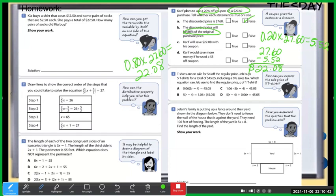Yes, 2208, they gave us the same thing. It then told us he'll save 2208 with his coupon. Am I saving 2208? That's how much I'm what? Paying, that's how much I'm paying. And then D said Kareem would save more money if he used a $5 off coupon. No. Why you say false? Go up. Y'all help him out. The discount is $5. I'm getting more with my discount. I got 52 cents extra.